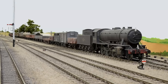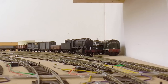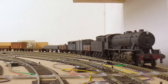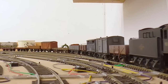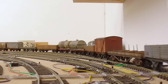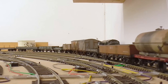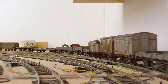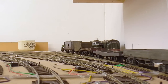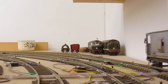A mixed freight, and on its way northwards, all by a DJH austerity. Again, the train mainly kit builds, some modified proprietary, some made by me, painted, weathered by me, and many by friends. Now this has come from a road which holds 2 trains, long enough for 2. And once it's cleared, the slave controller powers the following one.